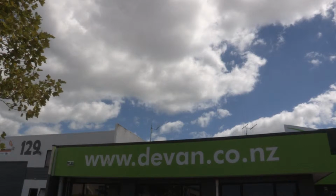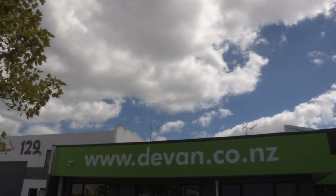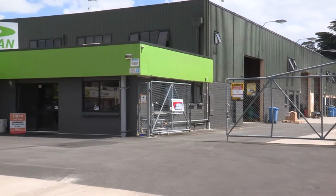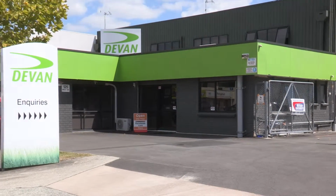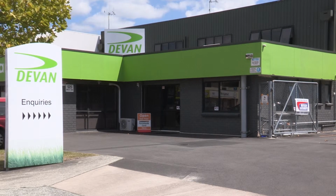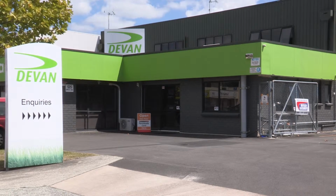Now, tell me a little bit about the company, how it's set up, where is it owned, and so on. All right, we're privately owned and operated by a New Zealand gentleman, Jim Barlow. Head office is here in Tauranga, where we are today. This is our main factory and head office. We have another factory in Christchurch in Hornby that services the South Island.